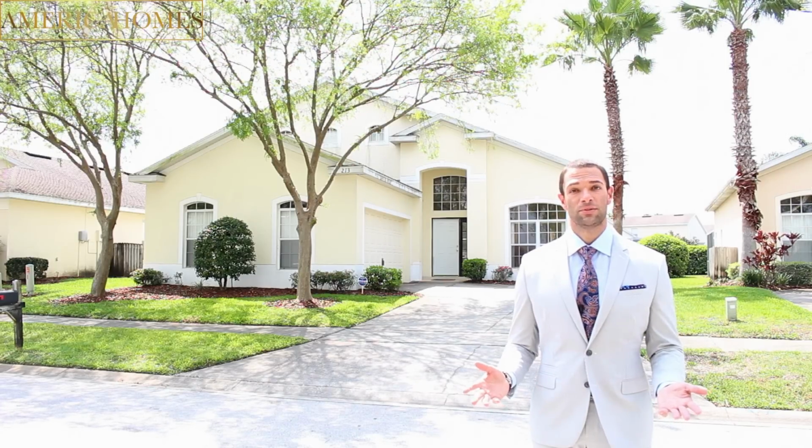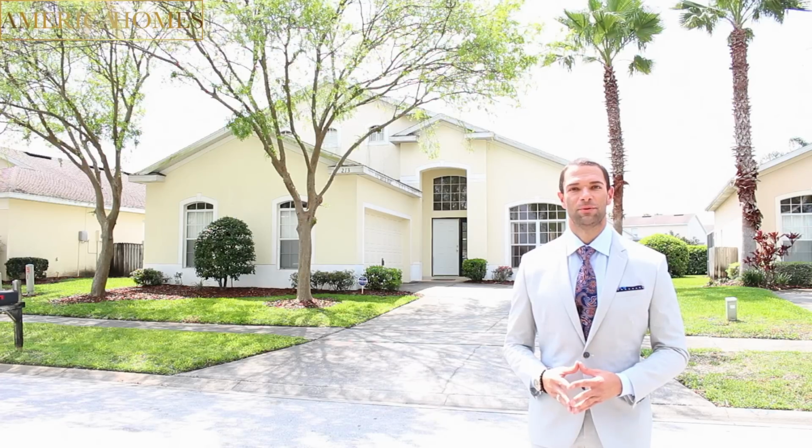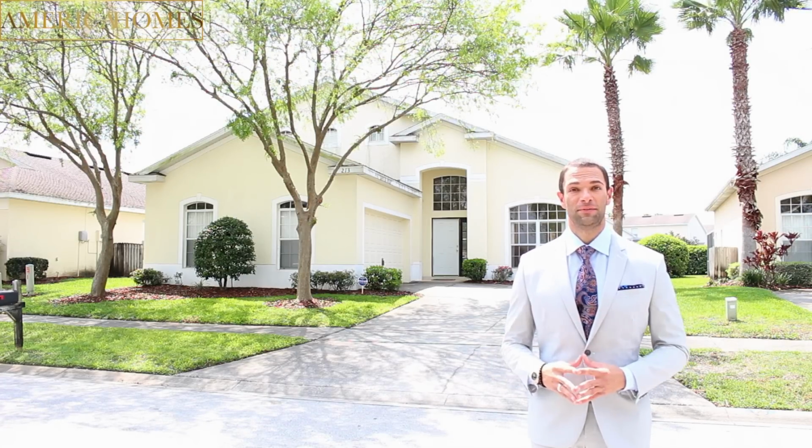Now this house has enormous rental demand for not only short-term, but long-term as well too, should you want to maximize your investment return. So let's go take a look inside while it is still available for a fraction of the previous value.